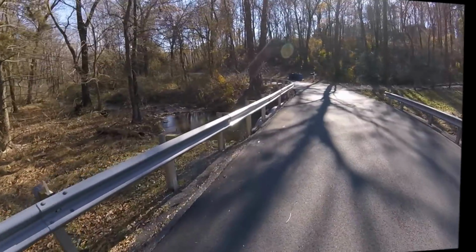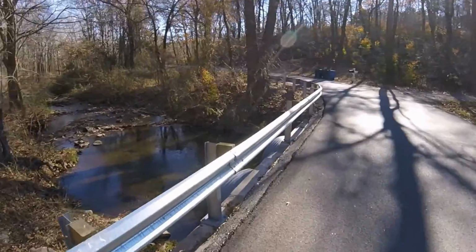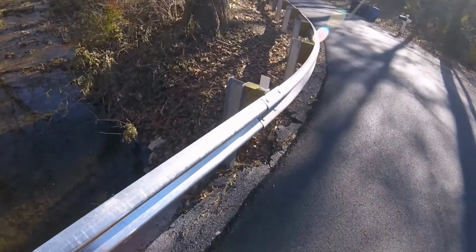Alright, let's try this again. I got all the way down here once to find that while I brought my camera, I didn't bring my head strap, so I had to run back up to the house and get my head strap.